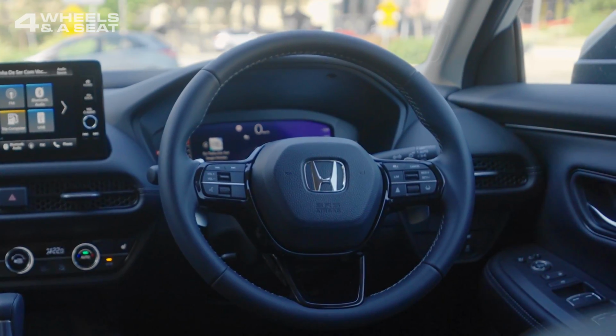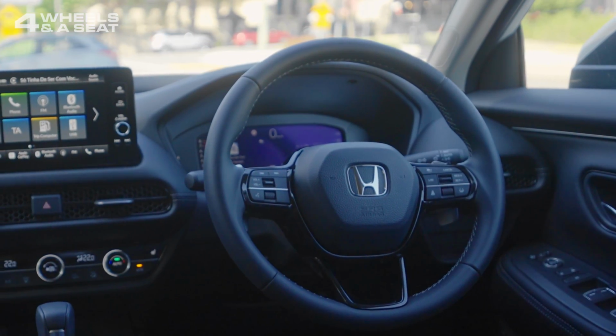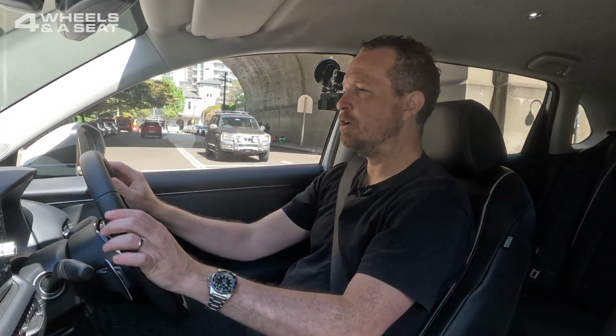Steering wheel, I like Honda steering wheels, and this one's really good. Paddle shifters on the back that are made out of metal and feel really nice, and we've got some nice leatherette stitching all across the top here. So yeah, it's a good wheel.